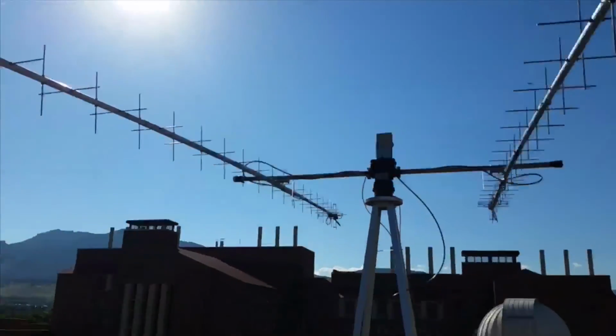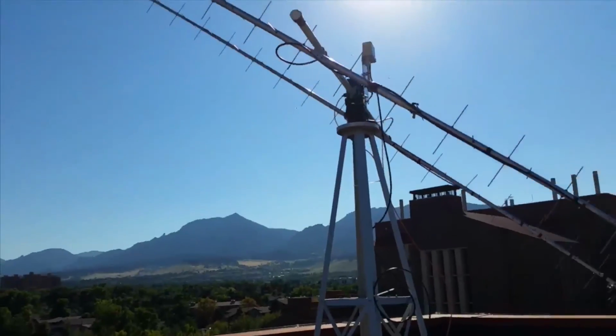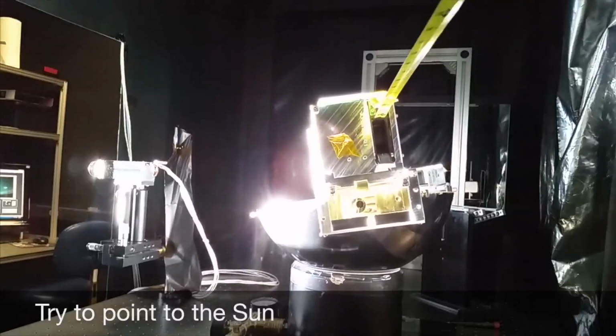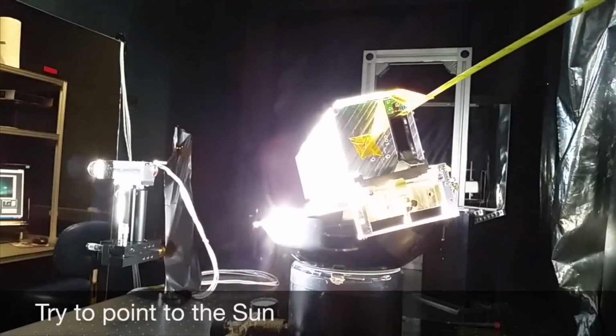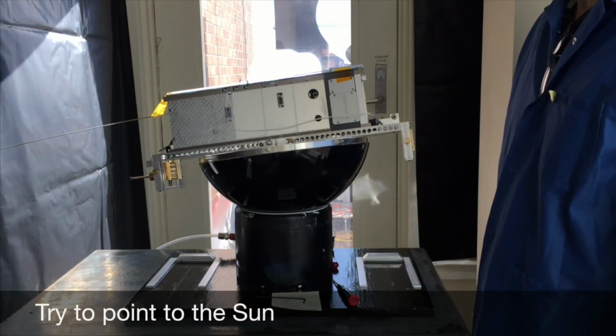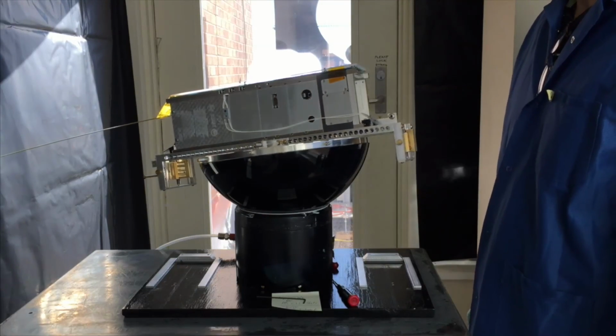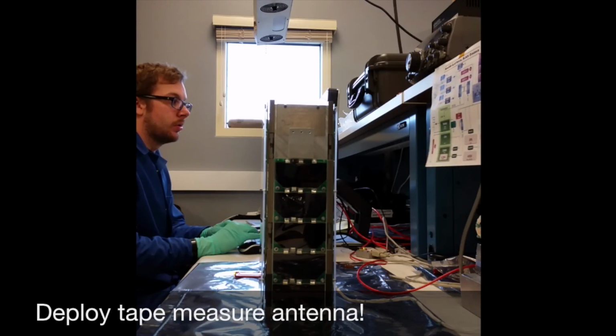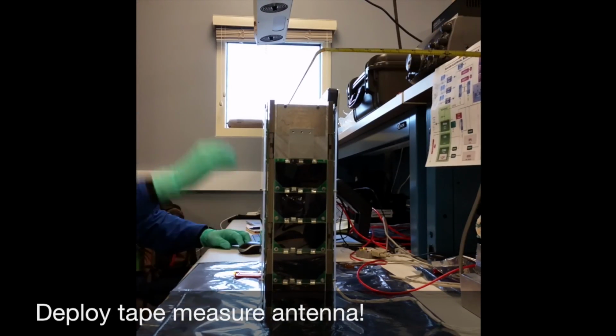We also took, this is the antenna again on the roof. And this is that air bearing pointing at the sun again. In this video, it's not working. It was one of the early ones. Here too, it's supposed to be stably pointed at the sun, but it's not. It will later in the video though. Here's the antenna deploying as promised.